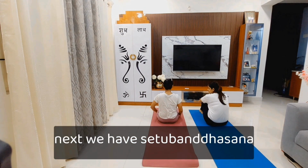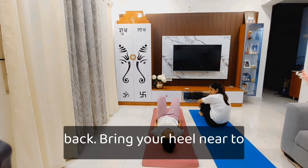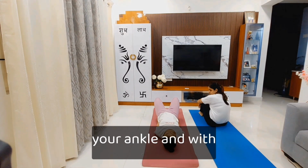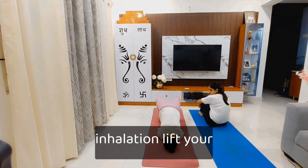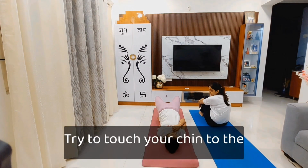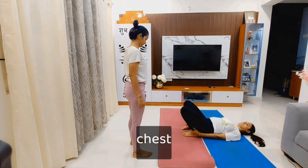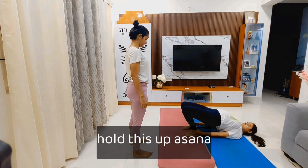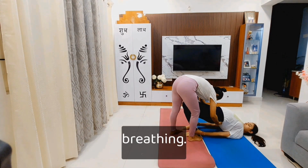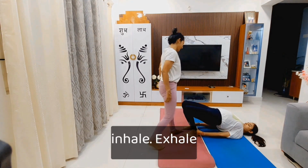Next, we have Setu Bandhasana. For this, lie down on your back, bring your heels near your hips, hold your ankles, and with inhalation, lift your hips up above the crown. Try to touch your chin to the chest. Hold this asana for 5 to 10 breaths. Maintain deep breathing. Try to lift your hips higher. Inhale, exhale gently.